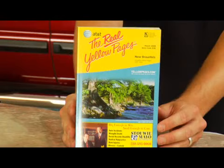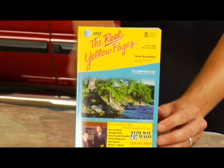Now, what you're going to do is go in the phone book and find a couple different names of gutter cleaners in your area, and give them a call. What you're going to want from them is references, and you're going to want to tell them about your application, just to make sure that they do that type of work.